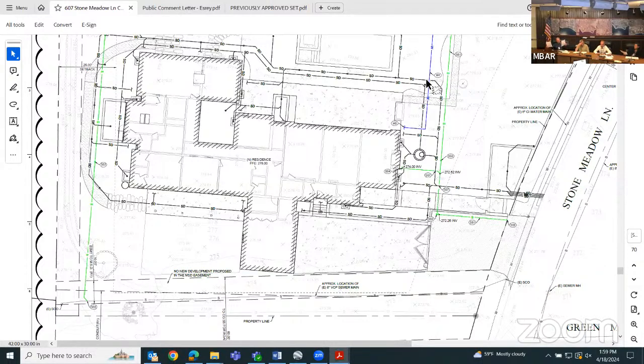Okay. And when that swale fills and overflows, where does it run? Does it run along your property and out to the stone meadow, or does it? It runs to the east. Street. Yes.